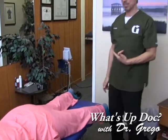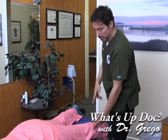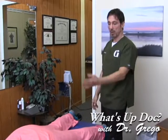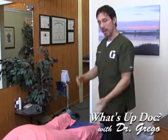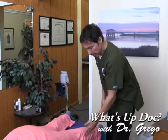So this is called trigenics. Basically we're putting a strain or a distortion into the muscle belly. Thereby, the mechanoreceptors in the muscle fire off into the cord. The cord goes up the same side cerebellum, opposite side cortex, and tells the brain to go ahead and let loose and relax down here. Wow, that was a mouthful, wasn't it? So that's what we were doing in there.